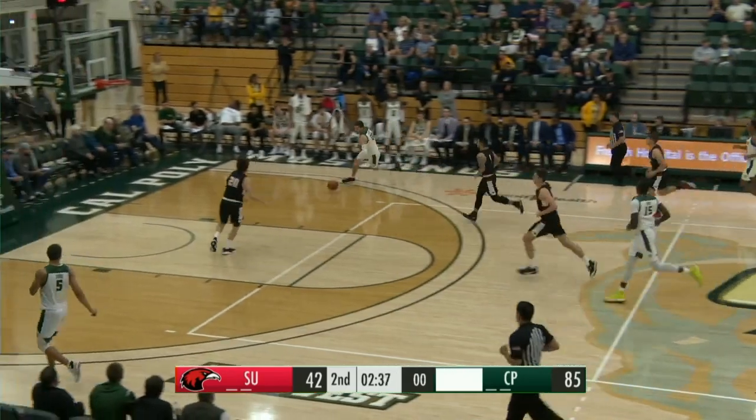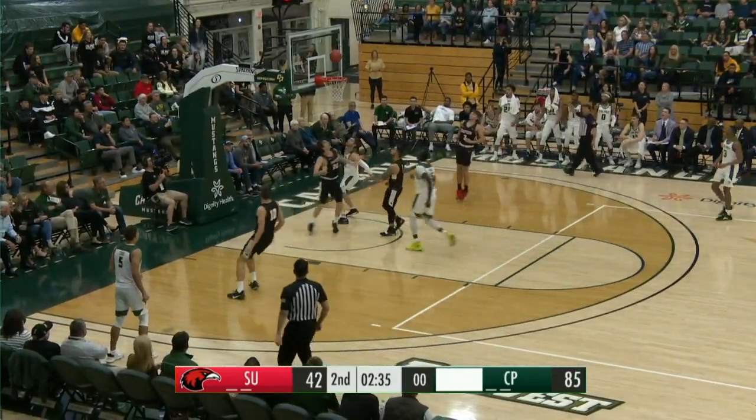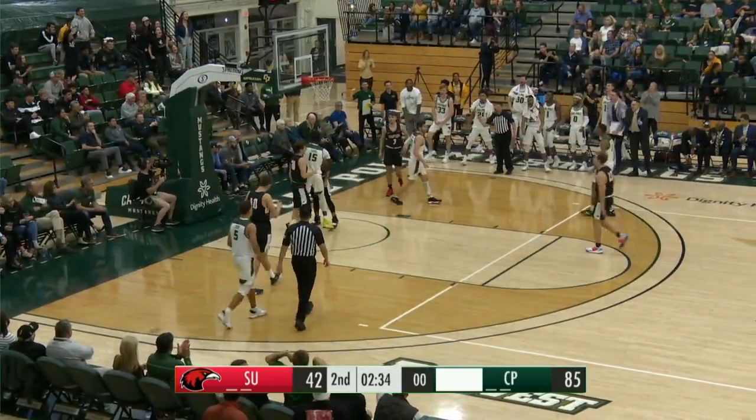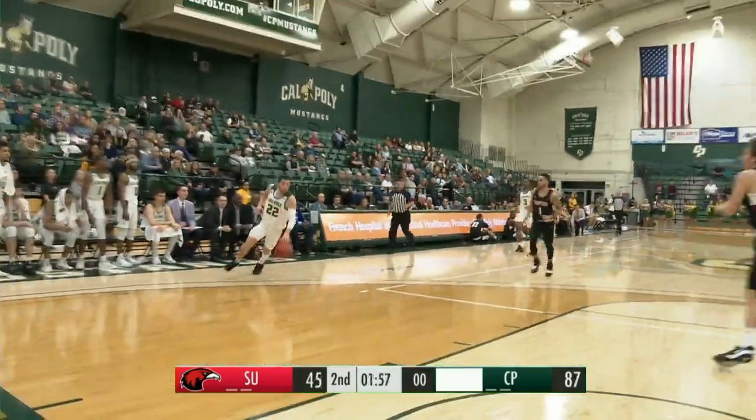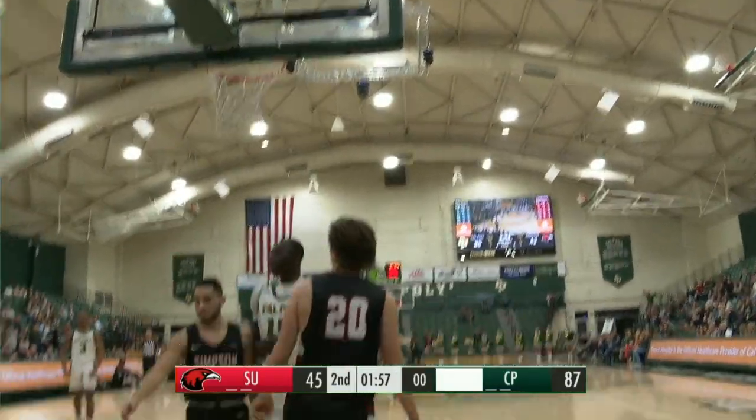Rogers the rebound, arcing pass to the front court. McCarthy down the right side of the lane to the cup with the right hand. Off the window and in, and give him one on the house. The walk-on out of Redwood City will shoot a free throw when we return.